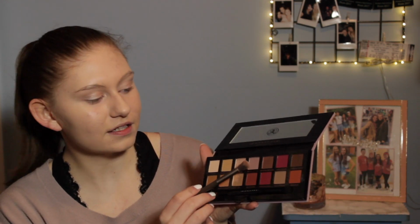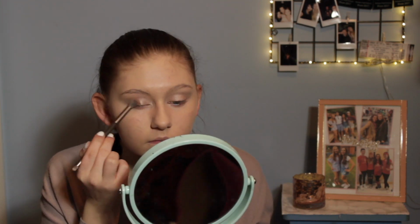And then I'm going to be kind of doing a reddish look. So then I'm going to be going into Bon Fresco. I don't know how to say these names, but this pink one right next to it. And I'm going to put that all over my lid as well.